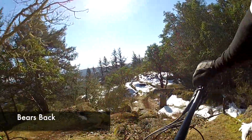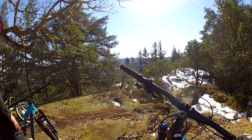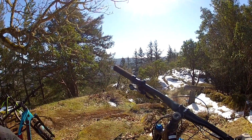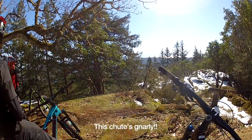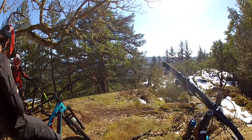Oh yeah. Is it steep? Steep chute? One section is. Yeah. It's not crazy. Okay. It's like a 6 out of 10 maybe. Yeah, okay. Oh, dude, this chute? Yeah, this chute's gnarly. I love how everyone's opinion is slightly different on stuff.